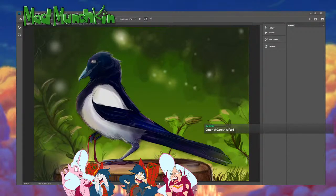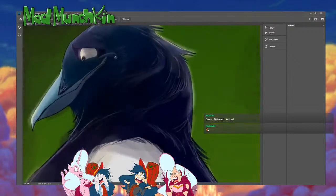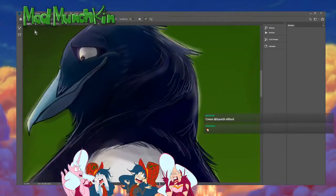He's pretty close to being done. I think we need to add a bit more white highlights to his beak. So let's do that. Let's hard brush, please.